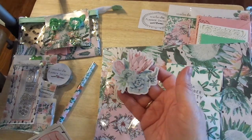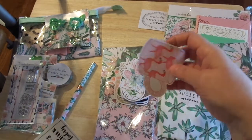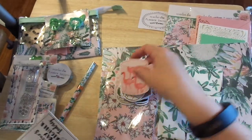Look at that flower, the succulents. I love that. Those are just my yummy colors. Look at that fun little flamingo cup.